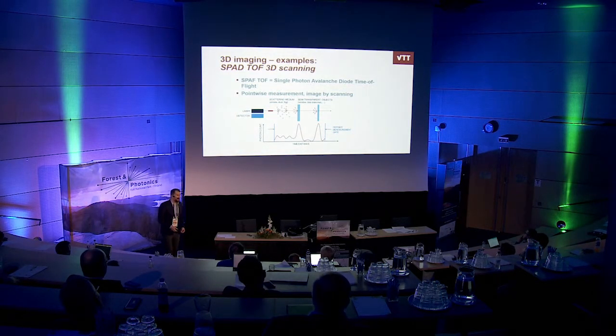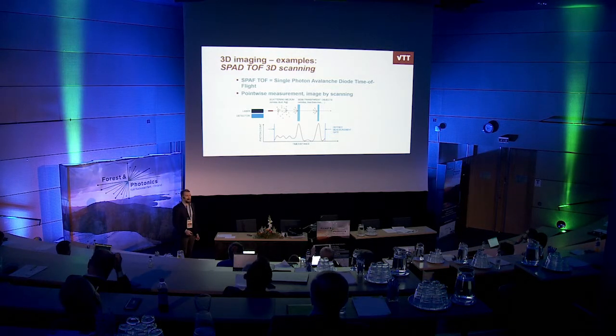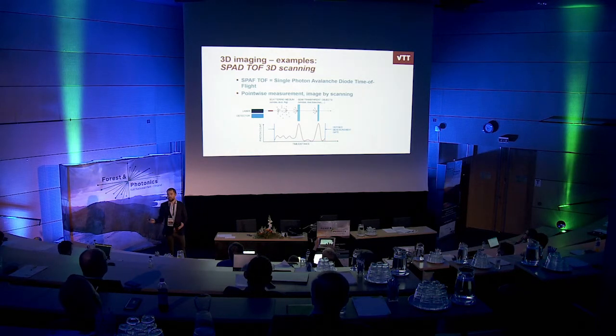One exciting technology we're looking at right now and doing research on is called spatio-temporal 3D scanning. It's an exciting technology with a horrible name. Basically, it's a point-wise distance measurement where you can get an image or a point cloud by mechanical scanning. And the main point of this technology is that it can see through scattering media such as dust, smoke, windows, even tree branches.